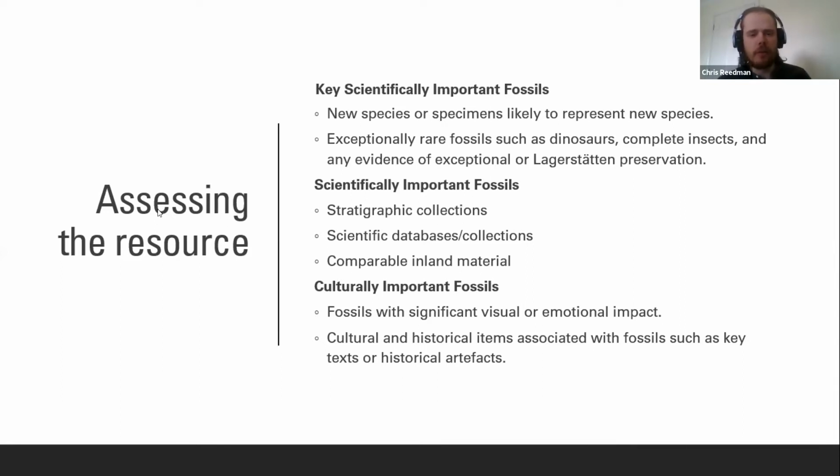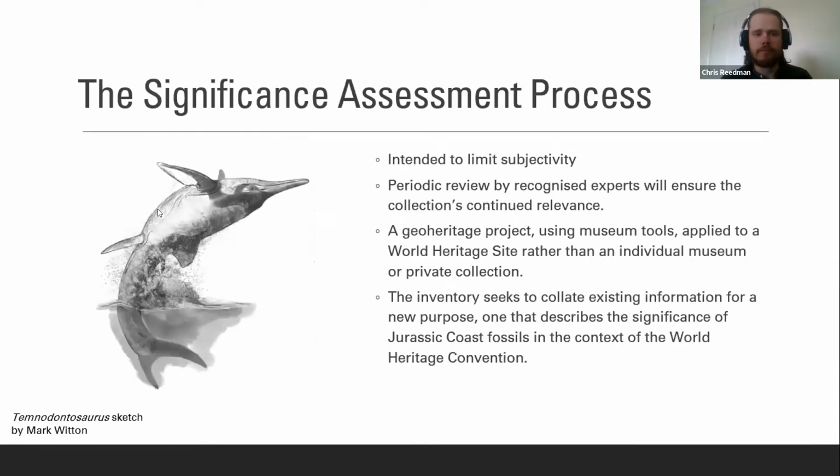This is a unique element of the project, which really focuses on the cultural and the socio-cultural elements of the World Heritage Site. So we've all heard the story of Mary Anning, for example, and a lot of that connection is personal and it's emotional. And so there's a real nuanced approach to take here, to recognize that fossils and artifacts associated with fossils have an importance all of their own that needs to be captured.